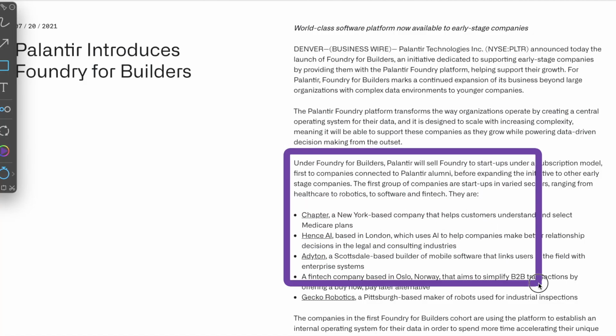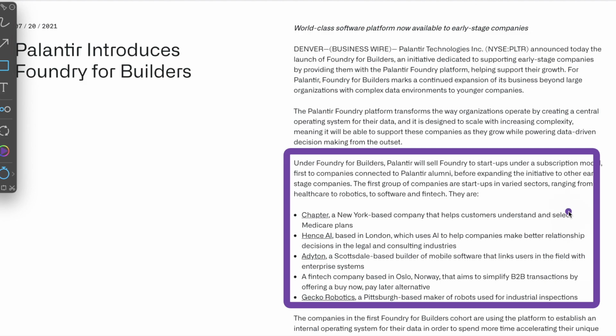And then this is why you see them buying it and putting it into Ark Q and their Ark F fund. And this is because of the Palantir Foundry for Builders, which is a program they launched at the end of July to try to get into smaller companies as they're actually, starting from the ground up, getting in these companies early and helping them build their companies with their program here. And you can see what I got highlighted down here. Under Foundry for Builders, Palantir will sell Foundry to startups under a subscription model. First, to companies connected to Palantir that already actually use Palantir, and then they're going to branch out. And you can see right here where they say they're ranging from healthcare to robotics to software to fintech.